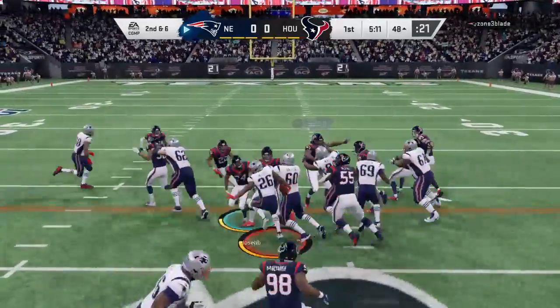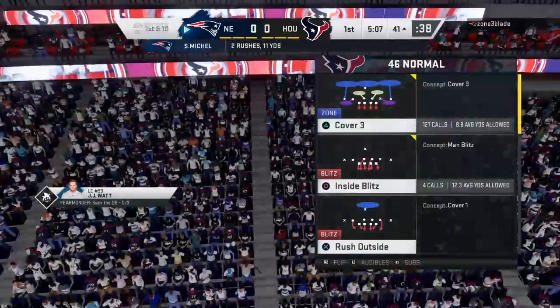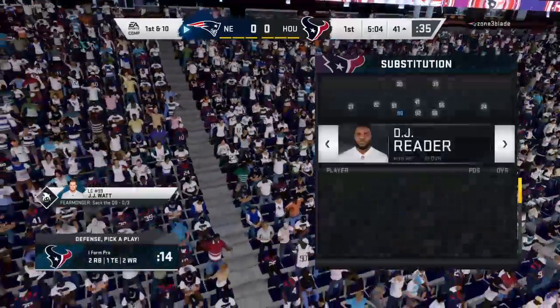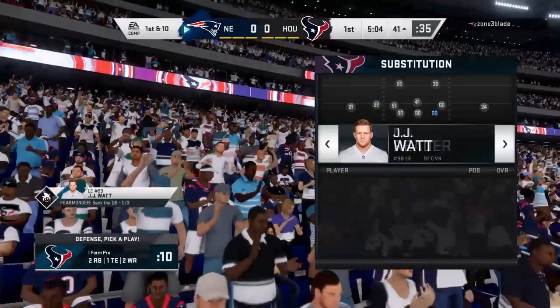On the ground is Michel. 7 yards there and a first down. That's a good, nice, crisp run for a first down. I wonder if the defense might have been loosened up a little bit, maybe anticipating a pass instead of the run that they got.